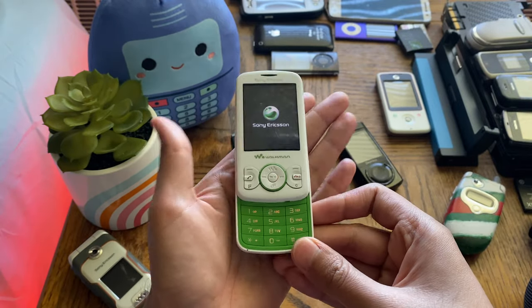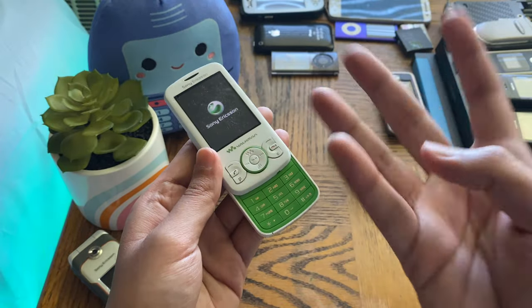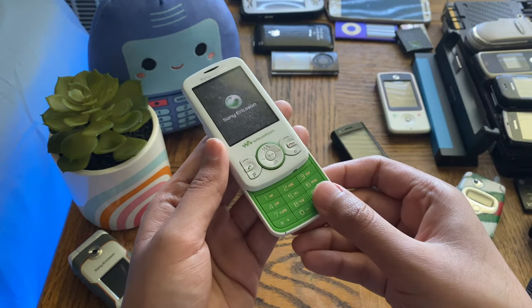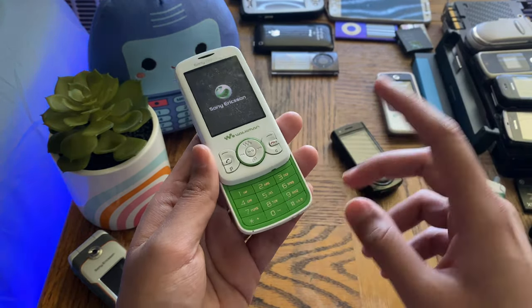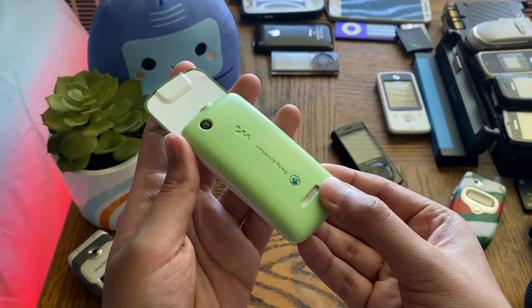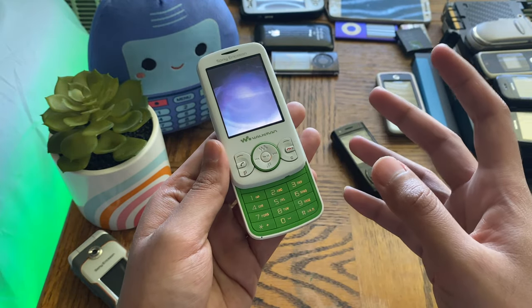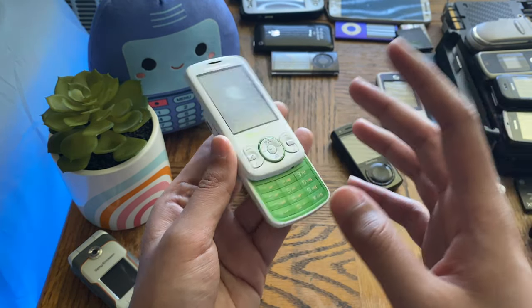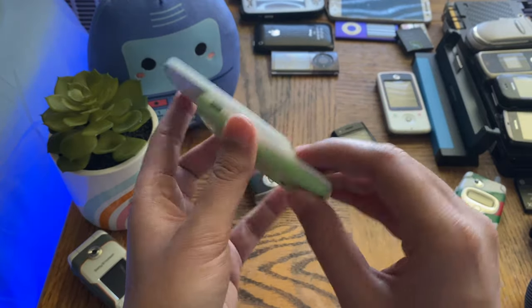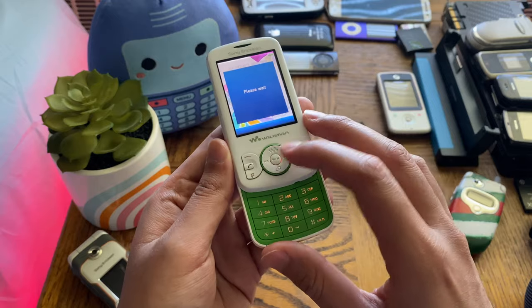A very attractive design with this color theming and all that stuff. Four colors to choose from, and I probably will get my hands on the other colors eventually. So definitely stay tuned for those. I'll definitely show them on video as well. This is the rarer green color, so if you see one, there's the startup tone. So if you see a green one, definitely get your hands on it, because it is the rarer color. And it's a very nice phone to have in your collection overall.